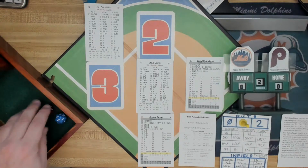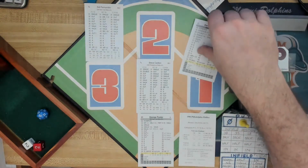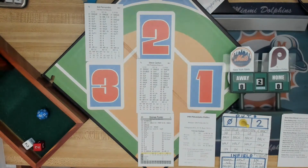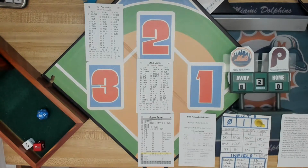And why not? Strawberry's going to try to steal. 1-14. And he doesn't. He's thrown out with a 20. How about that? No surprise. Strawberry thrown out with a 20. So there are now 2 outs, and Foster still at bat.